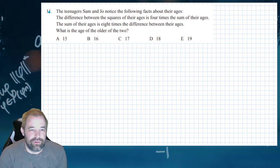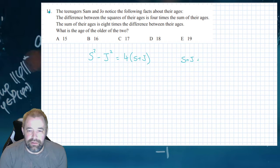All right, so we'll call them S and J. So S squared minus J squared is 4 lots of S plus J. That's one fact. And the sum of their ages is 8 times the difference between their ages. So the second fact is S plus J is 8 lots of S minus J.